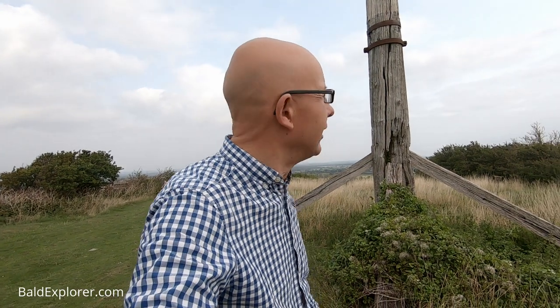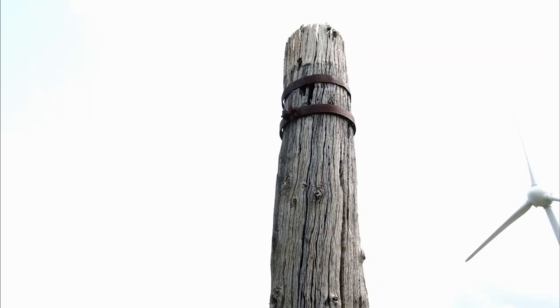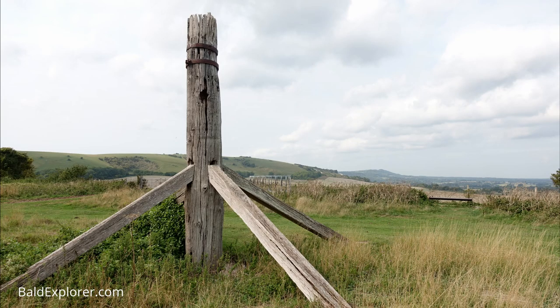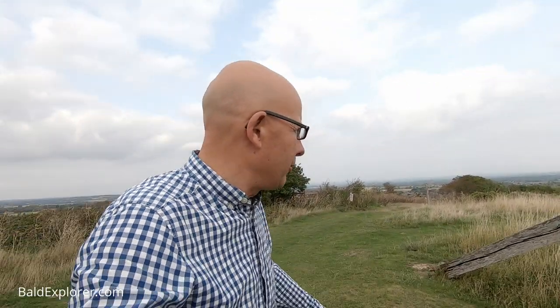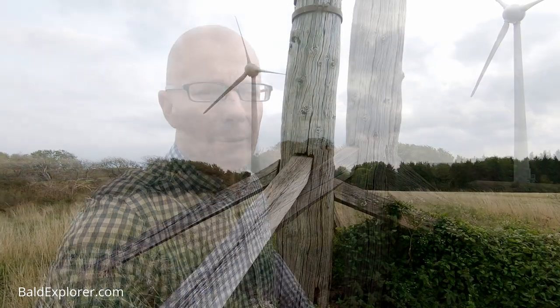And here it is. Look at that. Hard to believe that this was a windmill, but actually not that hard. I think that's a silly thing for me to say. Let's go around and have a look. So we've got the central post. It was a post mill, I think, built around 1700, something like that. And it stood here for 200 years, which is a substantial amount of time.